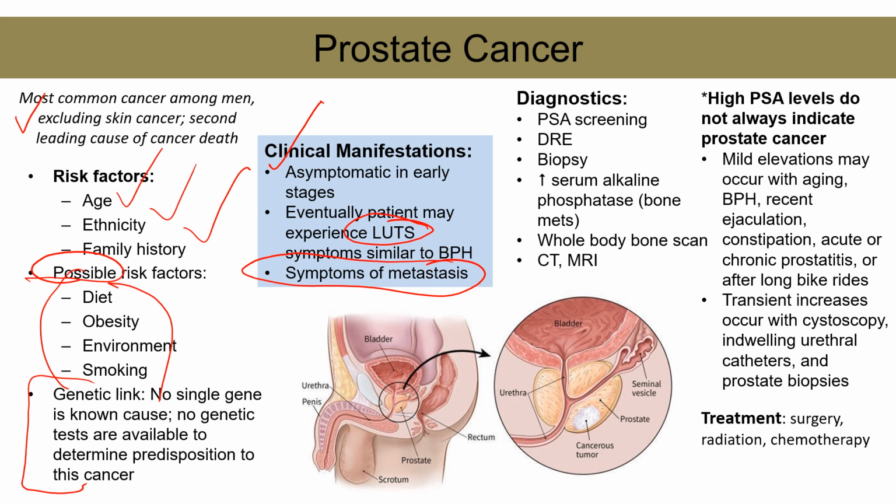Okay, diagnostic wise, we're going to get a PSA screening. That's that blood test. We're going to have a DRE. We're going to do a biopsy because that's the only definitive way to diagnose cancer. If the cancer has metastasized to the bone, then these patients will have an elevated alkaline phosphatase. We can do imaging such as a whole body bone scan, CT, and MRI. That is just to see if that cancer has spread and just the general severity of the cancer.